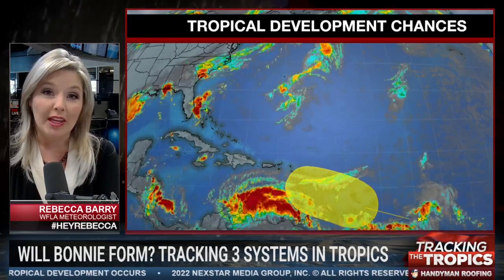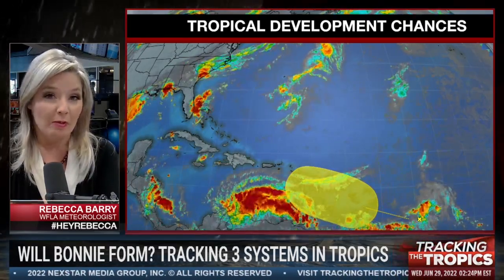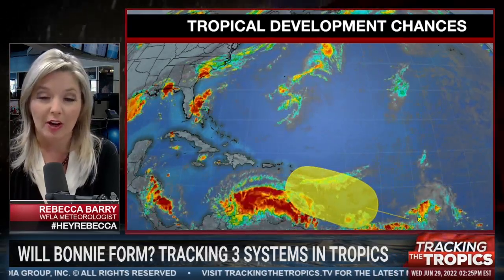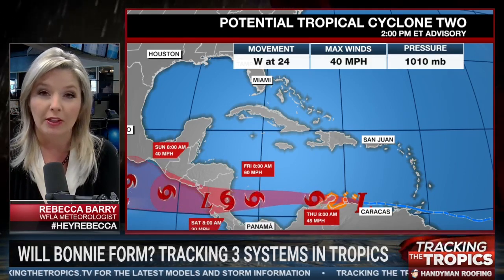And so I don't think that we're going to see that secondary system that we're looking at on the screen right now. I don't think we're going to see that develop. The forecast models continue to show it struggling with shear, struggling with some of the other environmental factors. I do think what we've been tracking is potential tropical cyclone 2. I do think we're eventually going to see that become Bonnie. I think it'll be a weak tropical storm. I think it'll be a rainmaker for Nicaragua and Costa Rica, but not going to affect the U.S. at this point with this track.